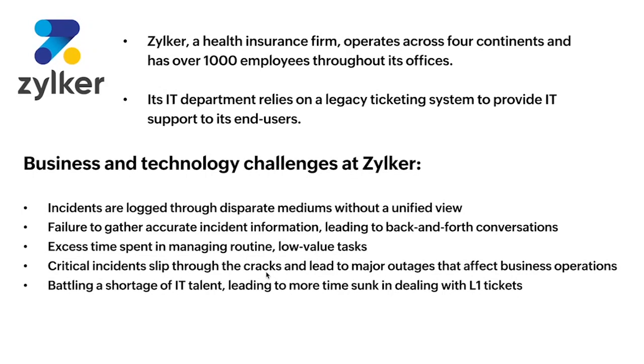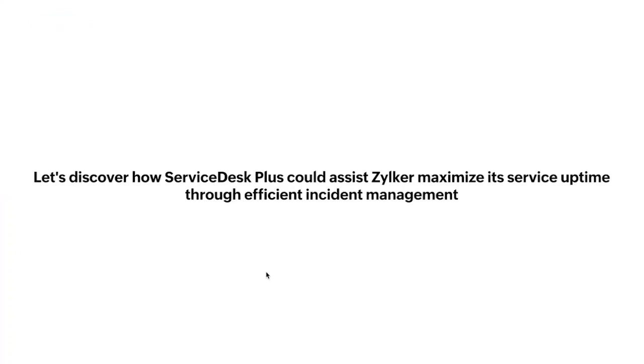Now that we have seen the challenges that Zilker is facing, let us explore how Zilker could have used the incident management capabilities that are available in ServiceDesk Plus to resolve the kind of major incidents that they are facing. So, first up, we will see how end users in Zilker can report the incidents to their IT service desk.